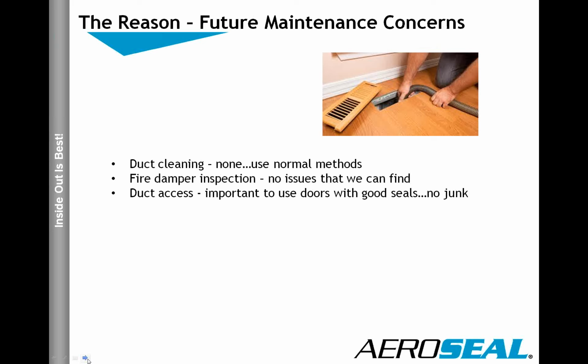And then, in terms of maintenance, we want to make sure that we can clean the ductwork and not disturb the sealant that was in place. That's been done many, many times with no ill effects. So for duct cleaning, we use just standard and normal methods. Fire damper inspections, we didn't find any issues there.